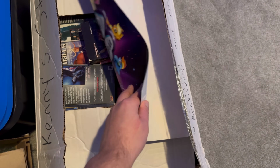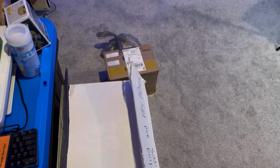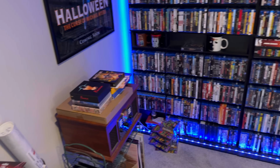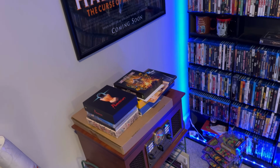All my VHS tapes I have had since I was a kid. Got Hellraiser on top. And then I've got some stuff from my P.O. box, some other stuff, and just bags and stuff, turtle toys over there on the floor. I've got a record player in here with a bunch of Umbrella stuff on top of it. It's just a mess in here, guys.